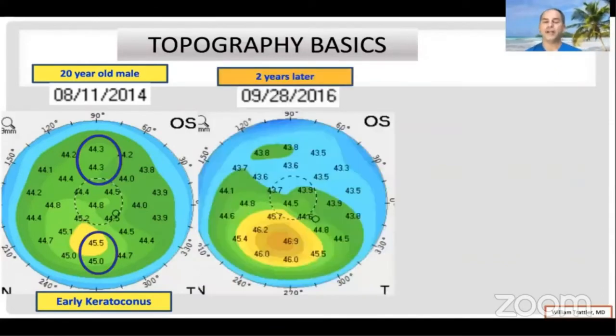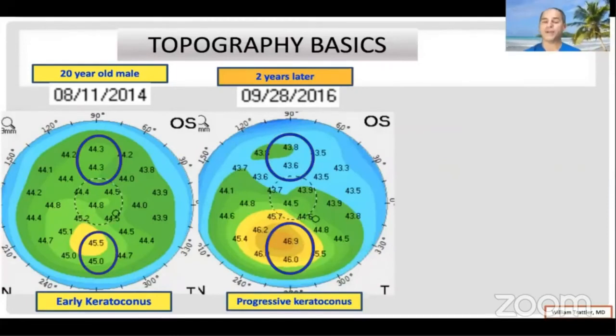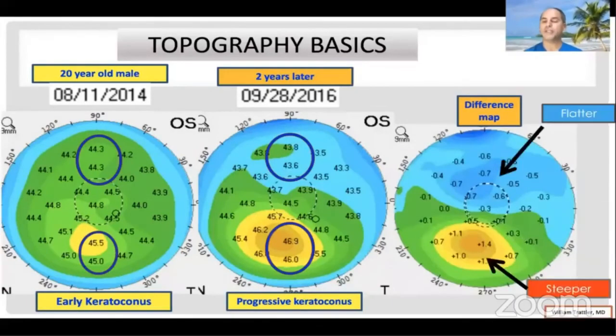They came back 2 years later, and now there's been a change in the shape of the cornea, where the steep part of the cornea got steeper. The flat part got even flatter. And now this patient has developed keratoconus. The difference map shows us clearly this change that occurred over these 2 years.